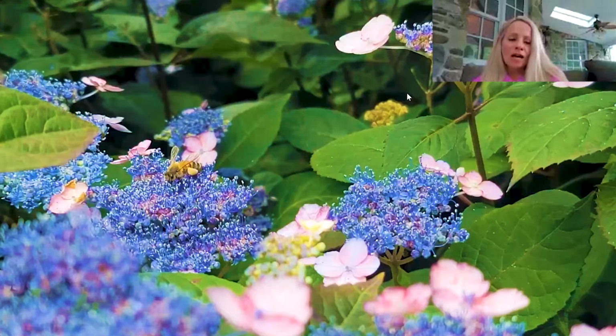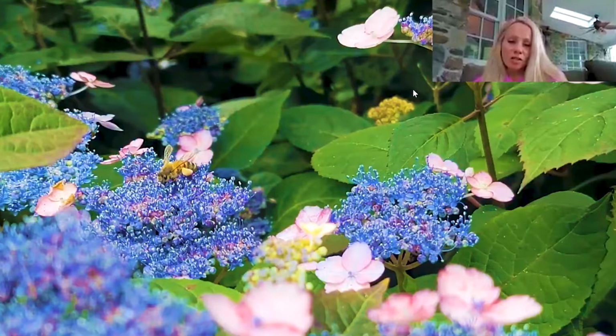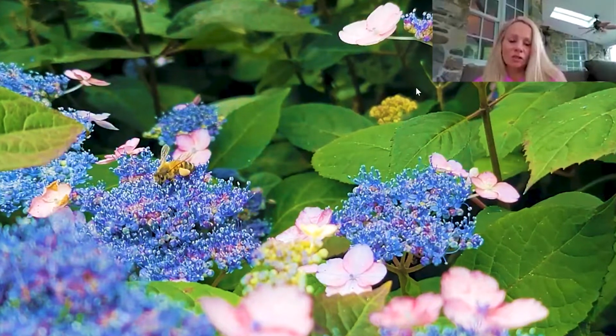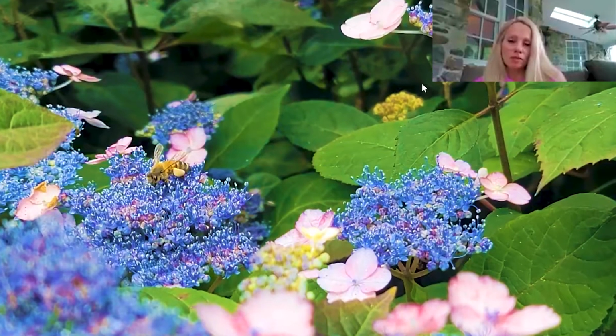One of the things I had at the entrance to the house were these enchanting hydrangeas. Look at that color. You don't have to pick pink or blue. You can get them both. And you can see that the bees were loving them too.